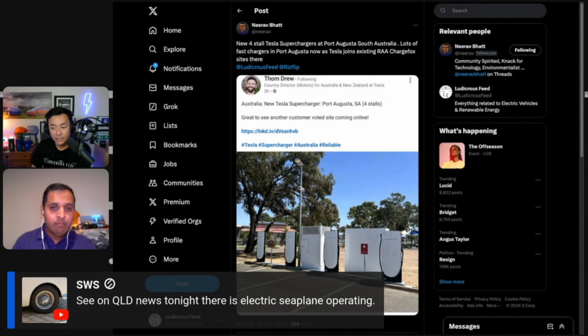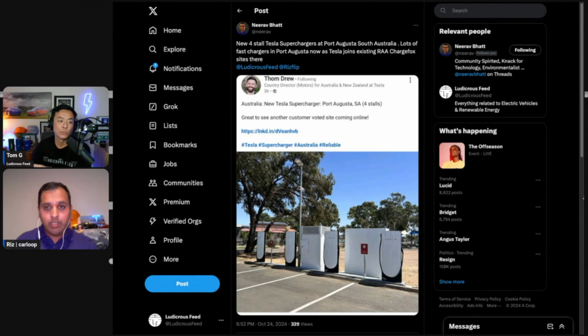Staying on the theme of Tesla superchargers, here we go. New full stall Tesla superchargers at Port Augusta, South Australia. It's good. Looks like South Australia is getting a lot of DC fast chargers, which is great, and that's thanks to the RAA network as well. So good to see more superchargers.